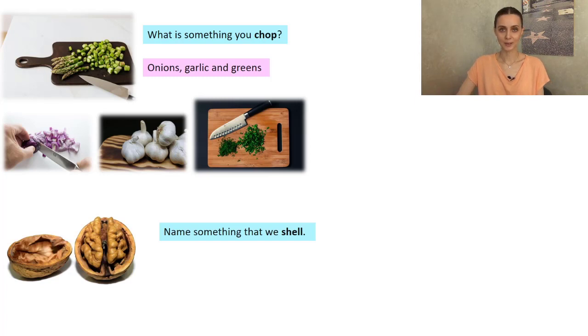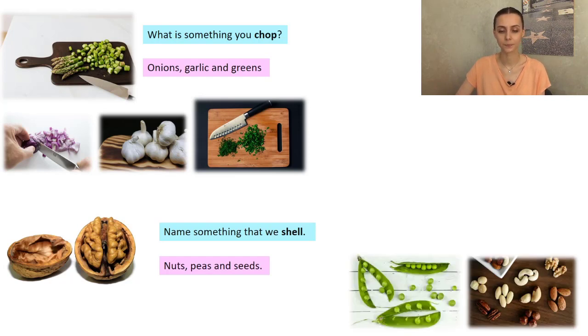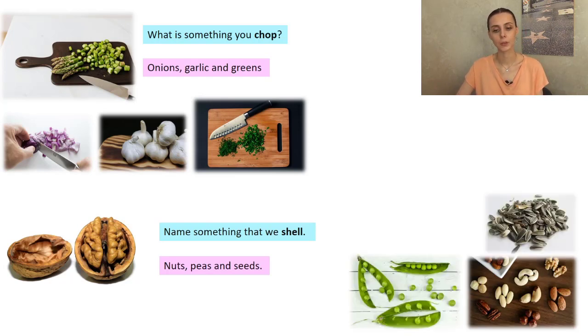Name something that we shell. Okay, so I think that you were able to come up with some words. My answer: nuts, peas, and seeds. So these are the most common things that I normally shell. Maybe you shell something else.